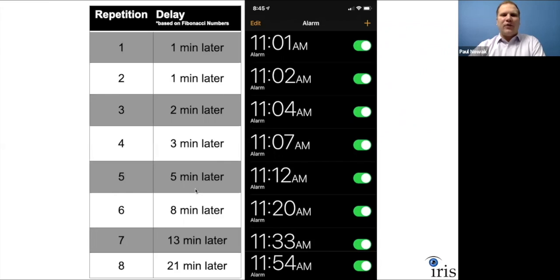You see right here, these are all Fibonacci numbers. 1 plus 1 equals 2. 1 plus 2 equals 3. So you do 1 minute later, 2 minutes later, 3 minutes later, 5 minutes later, 8 minutes, and so forth. And this is another way you can implement it. If you had to do this, you might set alarms.